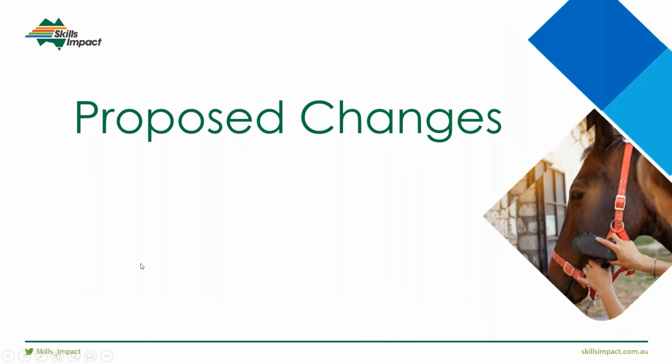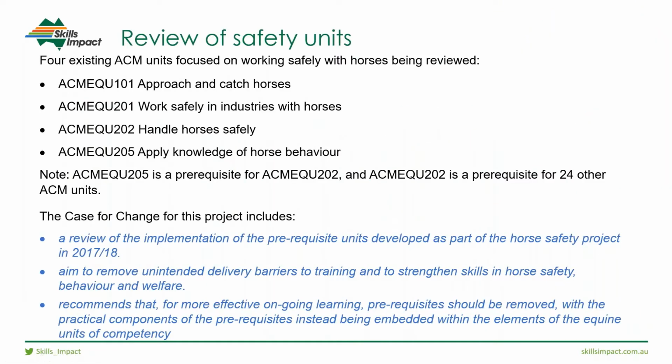So the proposed changes, and we'll start with the safety units, sorry. A large part of this project has been to look at safety and the way it's been working or hasn't been working. So in terms of safety units, there are 4 existing units. There's the 101, approach and catch horses. There's the 201, work safely in industries with horses. There's the 202, handle horses safely, and apply knowledge of horse behaviour, 205. 205 is a prerequisite to 202.